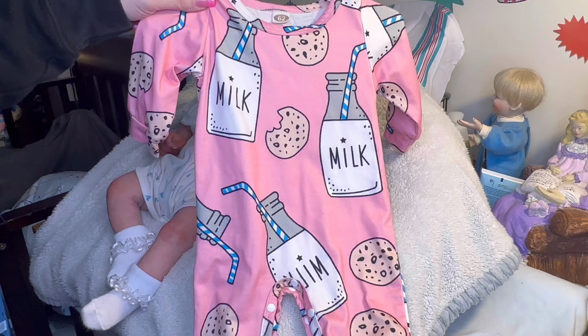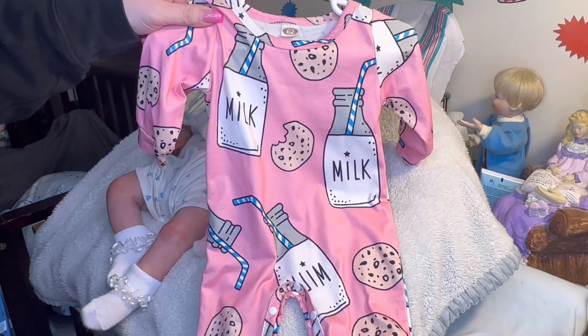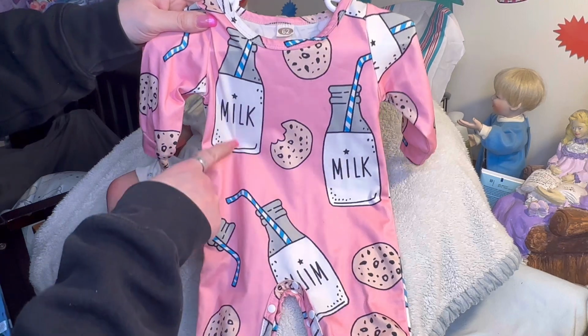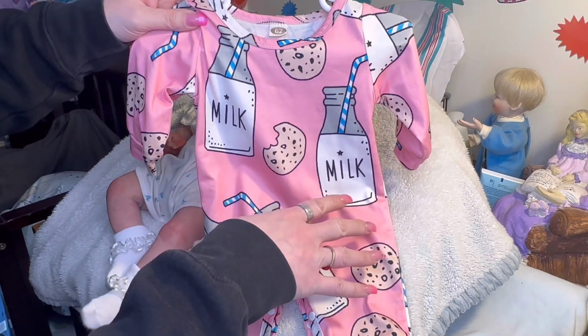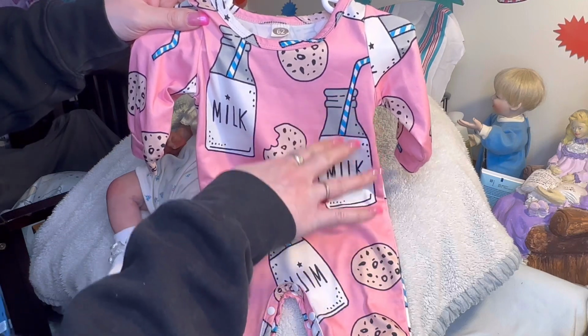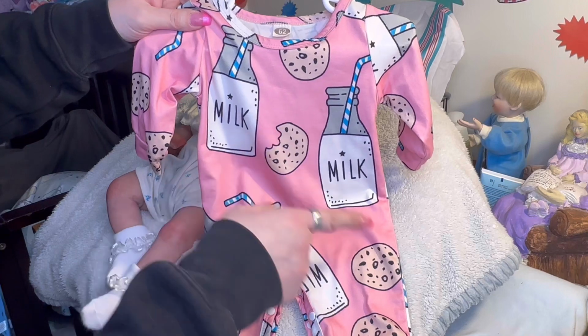I love this. I got this in a box opening when I opened up the one from In Love with Reborn's baby I got from Stephanie. She had this in there and I love it. So it's got the milk, the bottles of milk with the straws in it. And the straws are blue and white striped. And the milk, of course, is white in those glass bottles they used to do, which I love, kind of the old look. And then the cookies, and there's some bites taken out of them.